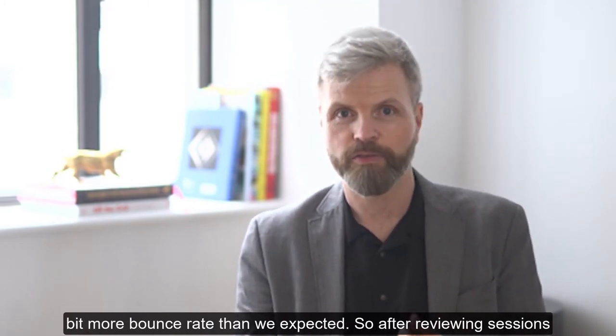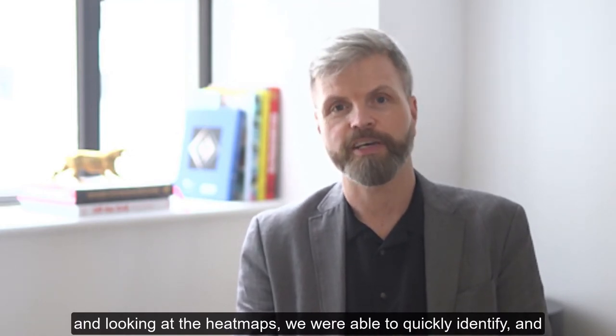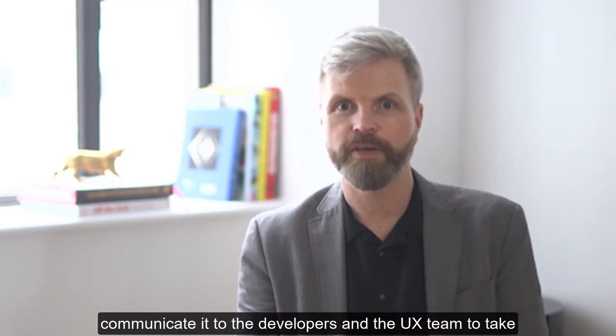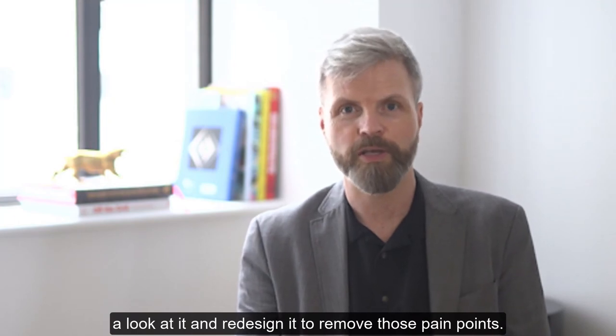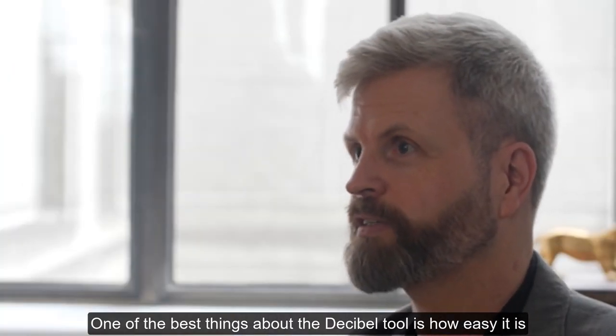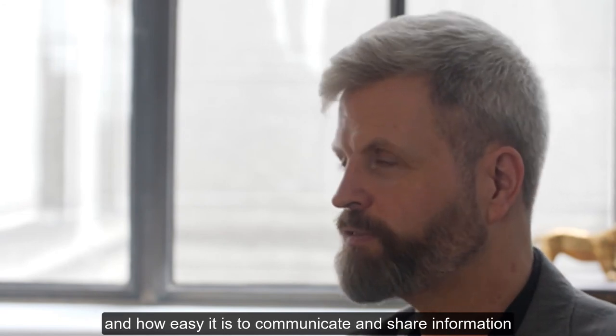So after reviewing sessions and looking at the heat maps, we were able to quickly identify it, communicate it to the developers and the UX team to take a look at it and redesign it to remove those pain points. One of the best things about the Decibel tool is how easy it is to communicate and share information visually.